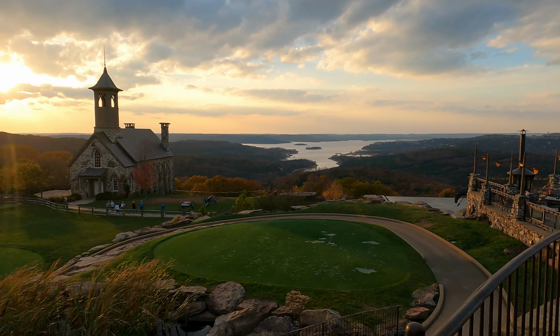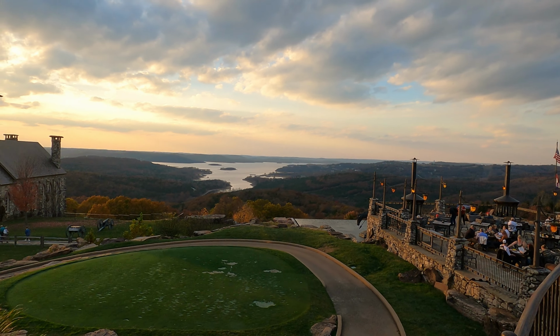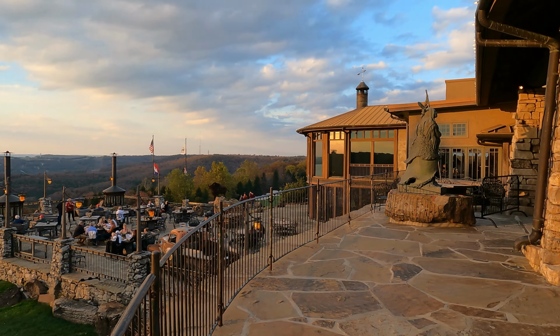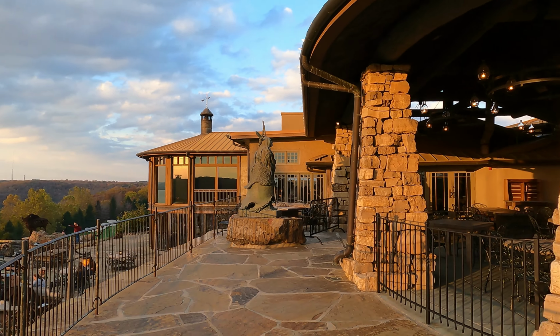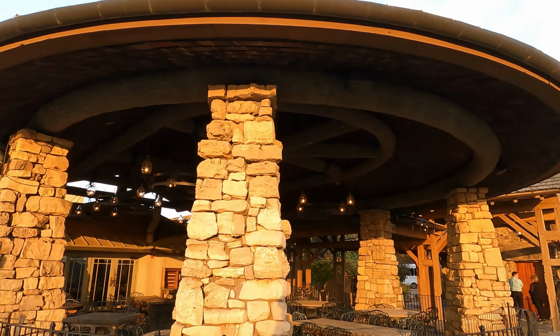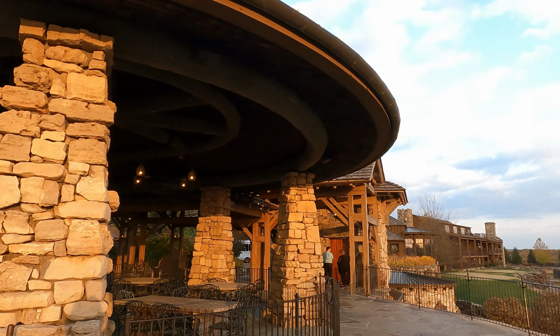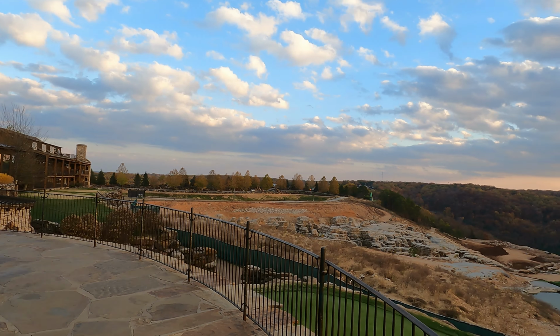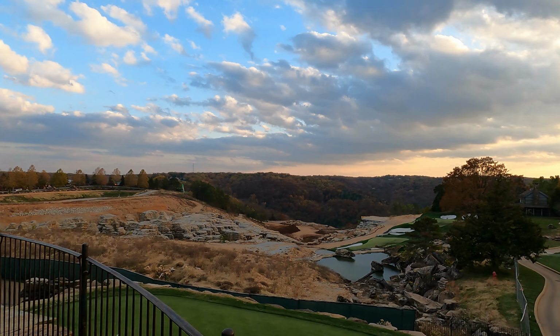Speaking of, I heard a rumor that there is going to be an expansion on the Lost Canyon and Cave Tour, and if you look closely in the video, you'll see some more of the paths that have already been paved and had the fences put on, and probably will be in service here soon.